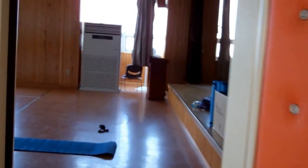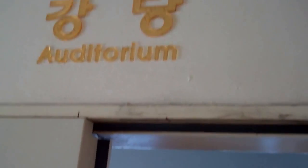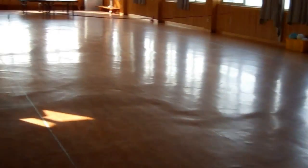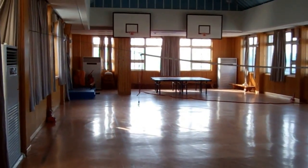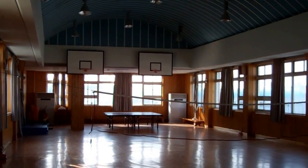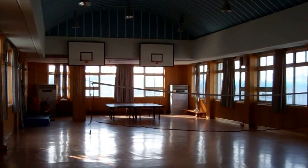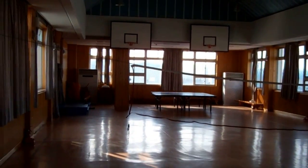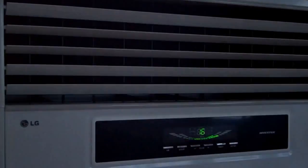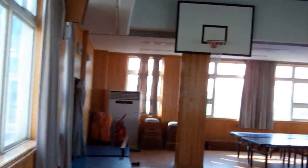This is the auditorium. 안녕하세요. Here it is. It's kind of narrow. It's not the largest auditorium you've ever seen, but it does the trick. Oh, they got a new air conditioner and heater up here. Wow, that's huge.